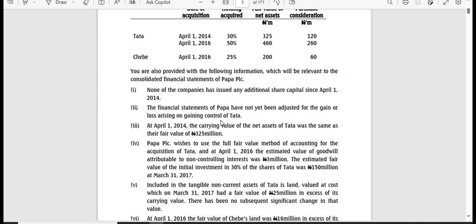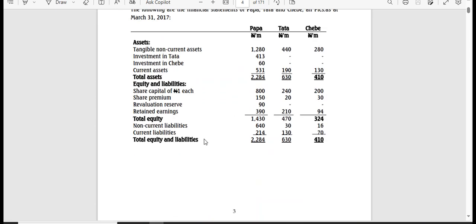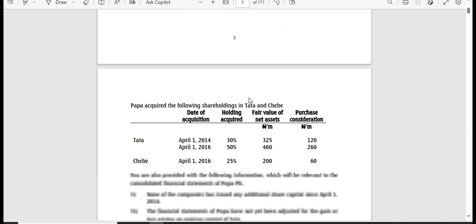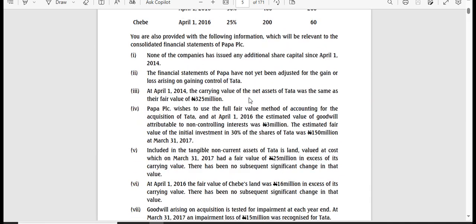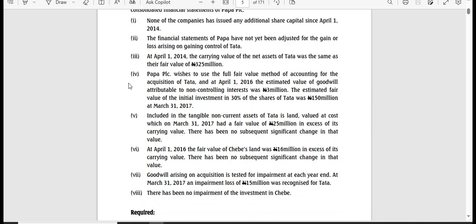Are we together, sir, please? Hello? Is anybody there? So we are with you, sir. Okay, I stopped hearing voices. Now, so we are here now. So the carrying value of the net asset is 325 as at the date of acquisition. Now, Papa PLC, who is this person coming in? Hold on, please. Let me admit that person.